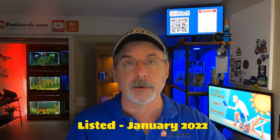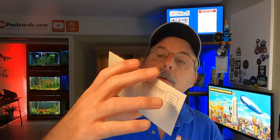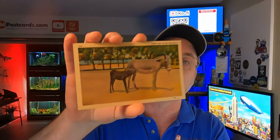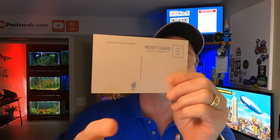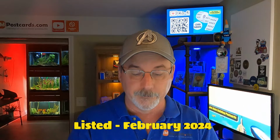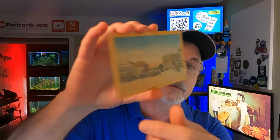Then I got a bunch of donkeys. This card was listed in January 2022. It says lunchtime in the Southwest. So it's a little donkey feeding off mama donkey, or burro, or whatever they call these things. Unposted linen card, $4.75. Next one was listed in February 2024, a couple months ago. View of Main Street, Lewistown, Maine. Linen card, $4.75. Always call out the main streets.